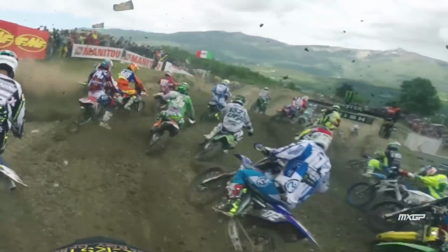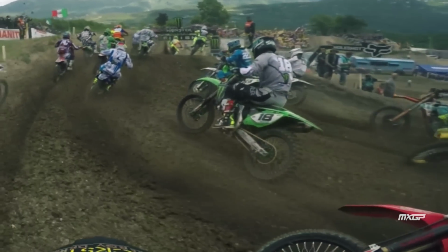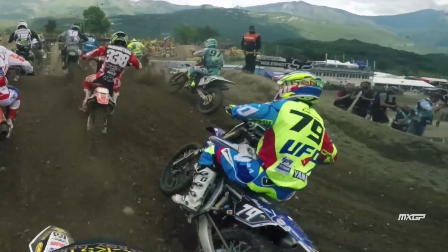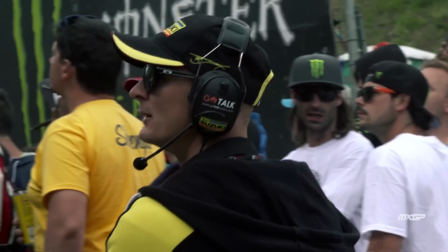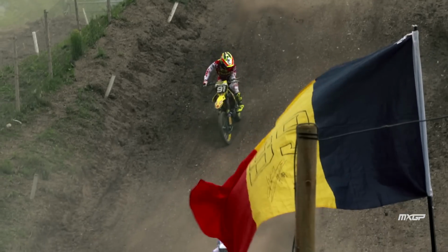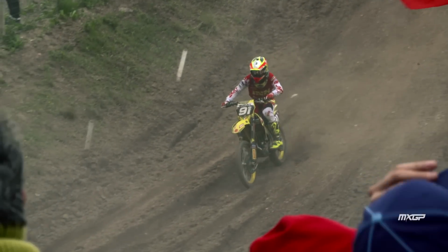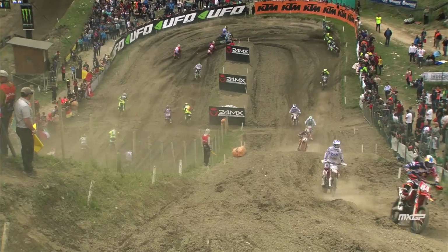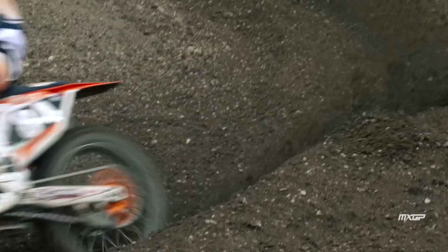Was caught here by Max Anstey as he took a look around on the exit of the 2nd turn. He fell again 3 or 4 corners later. Stefan Everts knew then that another podium was on the rocks. Hurlings already at the head of the field as Ferrandis was just inside the top 10.